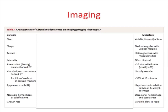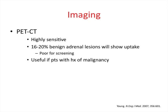And lastly, metastases. The presentation size can be variable, frequently less than 3 centimeters. Again, they can be oval or irregular, heterogeneous, often bilateral. They're also greater than about 25 on unenhanced CT, and they have a slow washout of contrast at 10 minutes. They are hyperintense on the T2 weighted MRIs, and they occasionally can have hemorrhage or cystic areas, and their growth rate is variable.